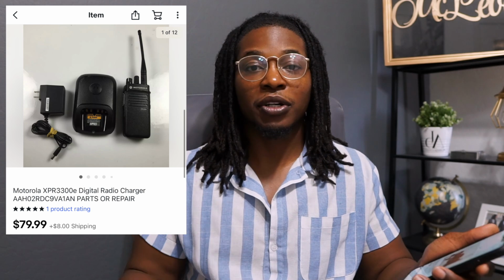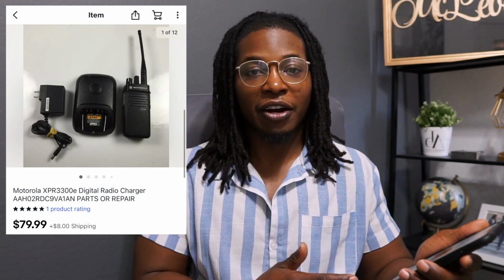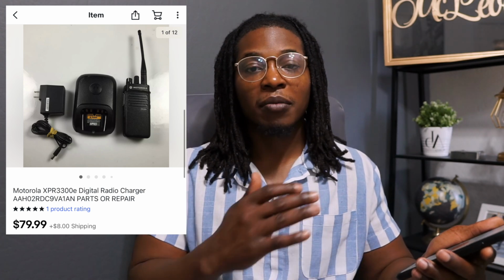Alright, y'all, I tell you guys all the time, I tend not to pick up items that are broken or that I have to sell as parts, and something like this is something I would definitely sell for parts all day long. This was basically just a digital radio, and once I put in the model number, I saw that these were selling for like $150, sometimes even $200, and as soon as I got home, I tried to test it out, and it just wasn't working. So I still was able to sell it for parts, and this one sold for $80 plus $8 shipping, and I think I spent $4 on this.